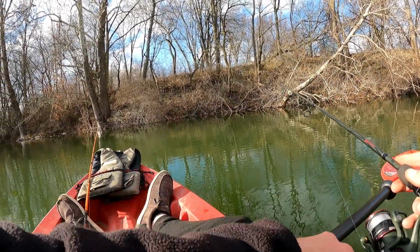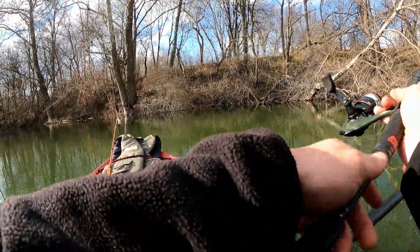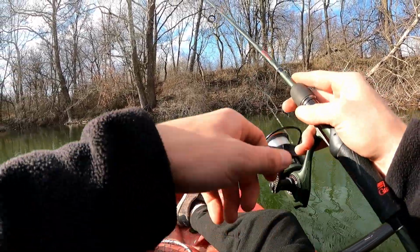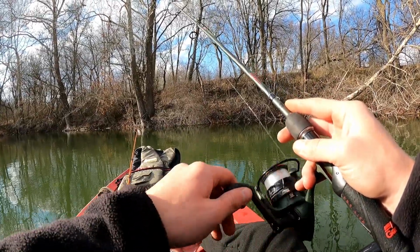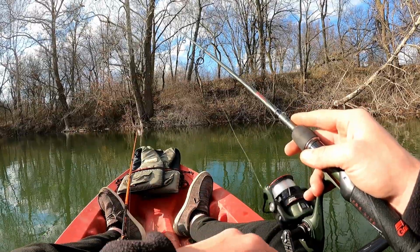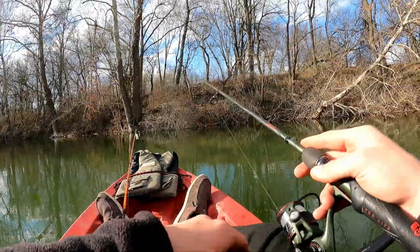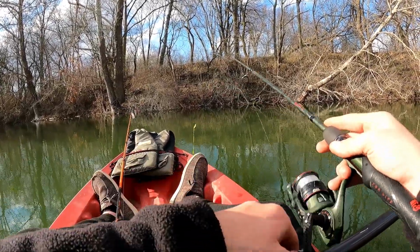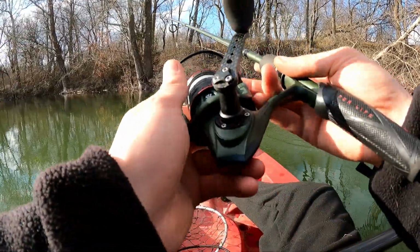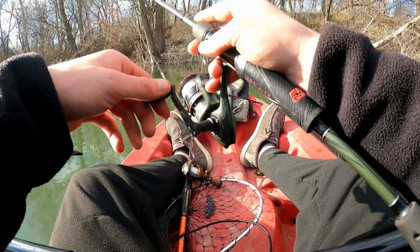Absolutely beautiful out this evening. What a great day to end a Monday. Started the new work week out doing some fishing. Can't beat it. Sun shining, about 55, 56 degrees out here today. We've got fish moving all over out here.